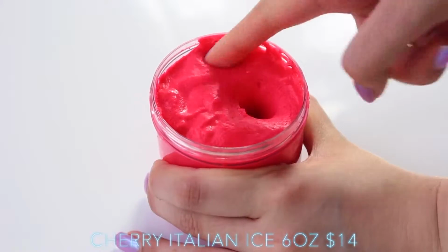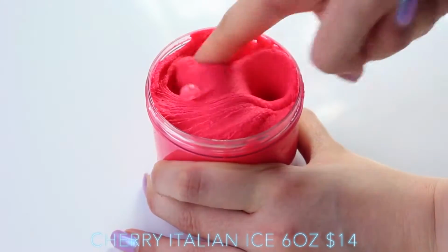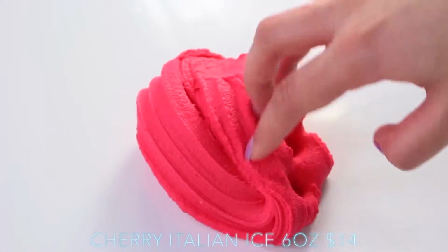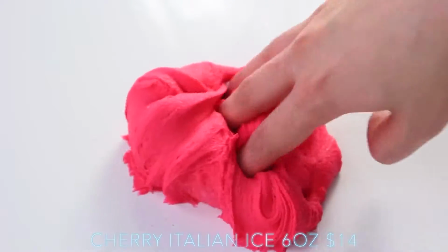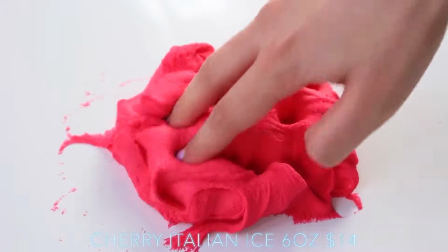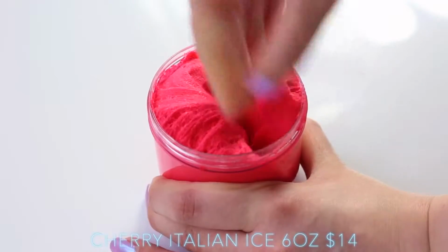First time I received Cherry Italian Ice, I didn't really like it. It left a bit of residue on my table and I just didn't like the texture. But now I've left it for a while, it feels so nice. I didn't have to reactivate it at all, so I think it might just be that the texture's gotten a bit looser, but I found that it was so smooth and so creamy, and it had a really nice and interesting texture.